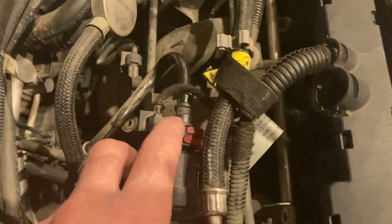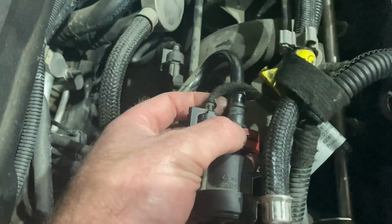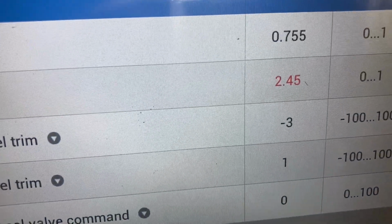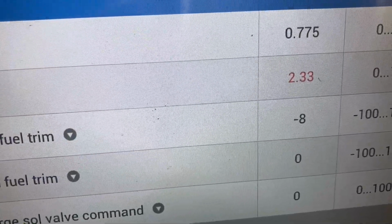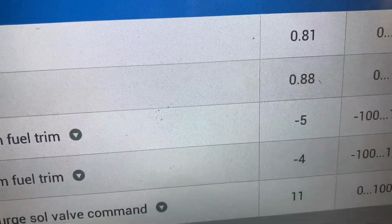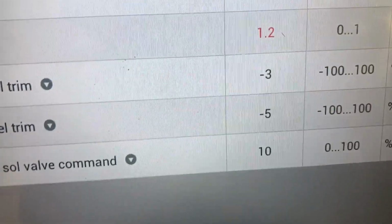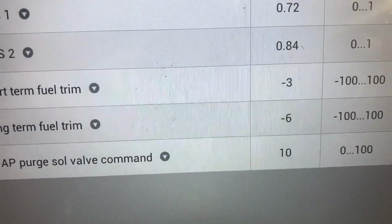Okay, so what we've found is with this pipe connected, the fuel trims were climbing. With it disconnected and blocked, they were dropping. And then we just looked at our fuel cap. The fuel cap did hiss when we took it off, which indicates that it's sealed. But then we've just chucked another O-ring on it to help seal it better. And our fuel trims have come back much closer to the 0 mark.